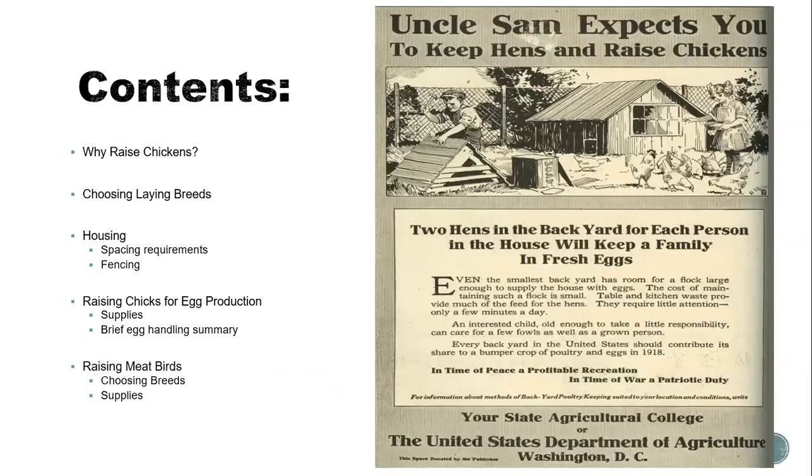We're going to cover a few different issues around the pros and cons of raising chickens. I talk a little about choosing the breed of chicken, but there's so much information that I just point you basically where to go to find out what breeds would be suitable for you. Housing, we're going to cover a little bit just about spacing requirements and fencing, but once again, there are so many options for housing that we'll just talk a little about some basic requirements there. Raising chicks for egg production, what supplies you need, how to harvest, how to collect your eggs, and a little bit about raising meat birds at the end.